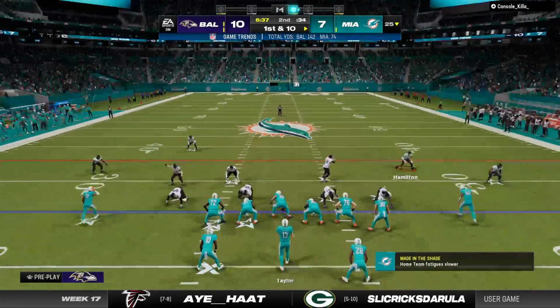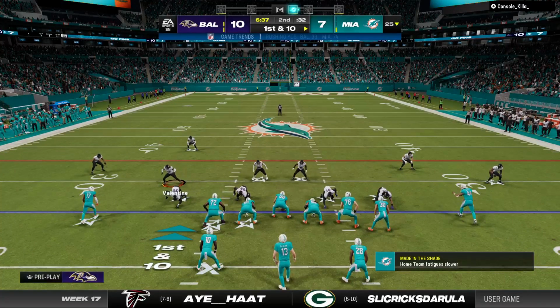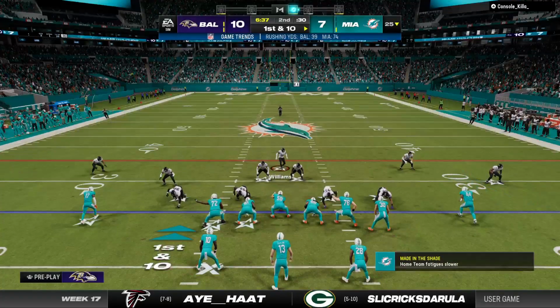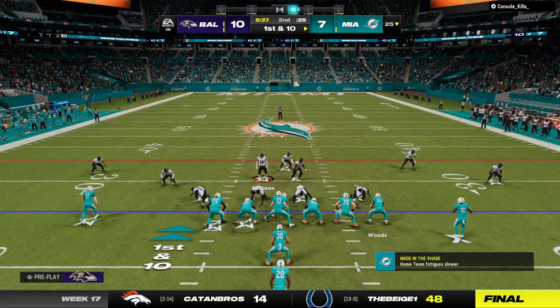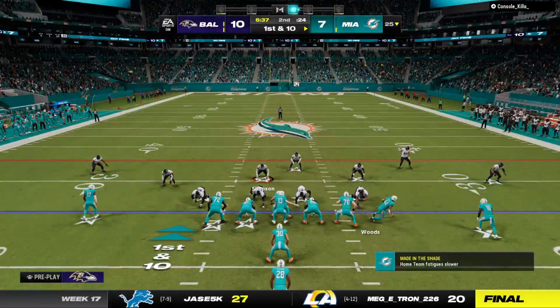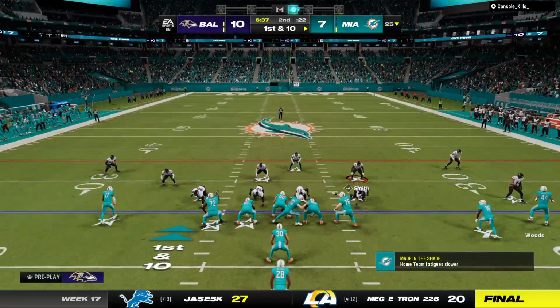The Dolphins at the line ready for their next drive. As this offense comes back out here, Charles, they're trailing in this ball game, and they've been on the sideline for a while. They did score their last time out, but they just had to watch that long, sustained drive, so we'll see if they can shake the rust off.